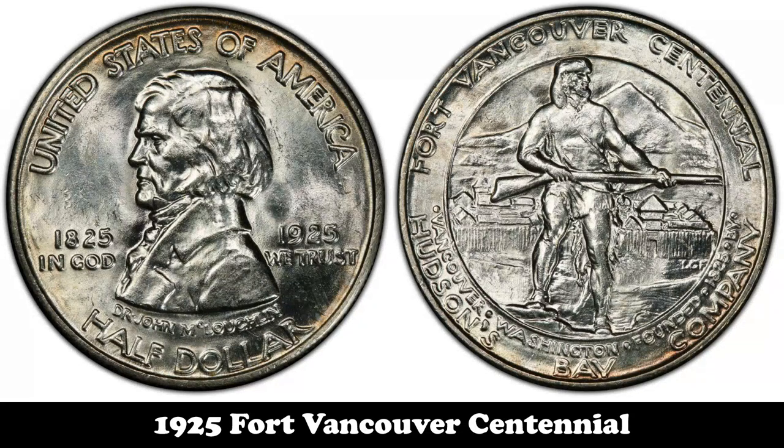The reverse design depicts a large mountain in the background. However, there are no such mountains near Vancouver, Washington. Instead, the design probably represents Mount Rainier in the Cascades, which are over 100 miles away.